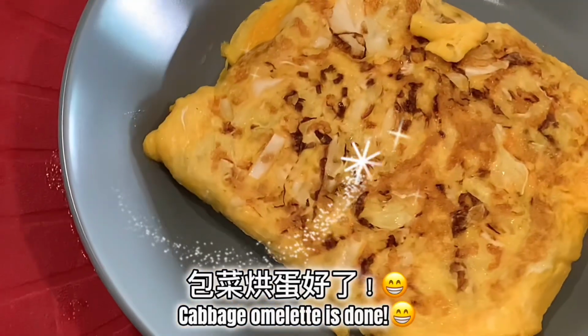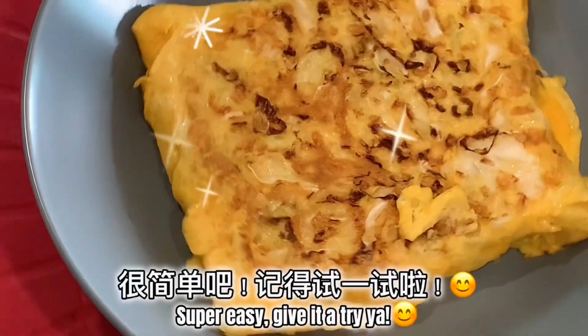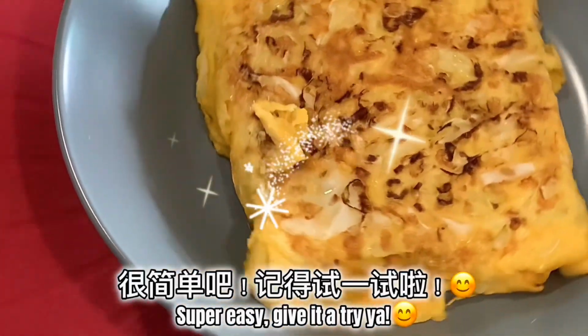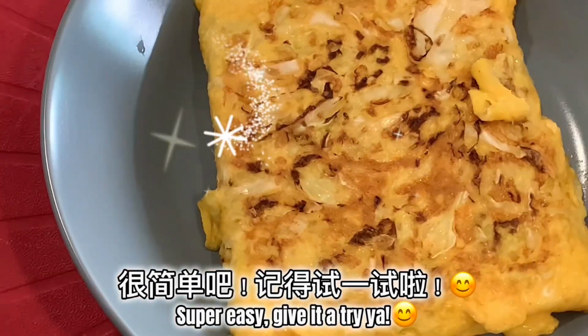Cabbage omelet is done. Quick and easy recipe. This omelet comes with crunchy cabbage taste on every bite. It's delicious. Give it a try, it's yummy.